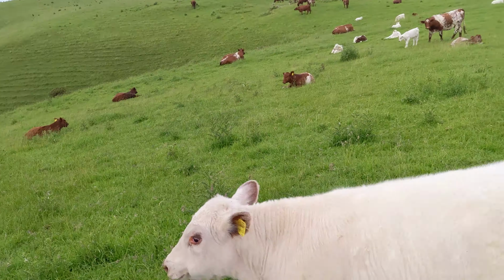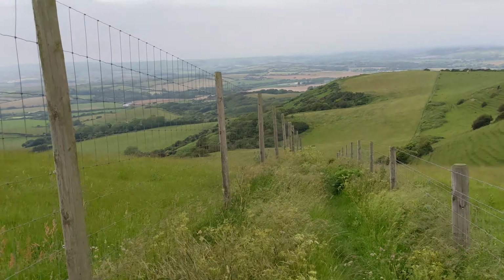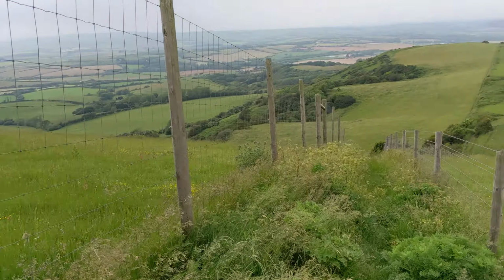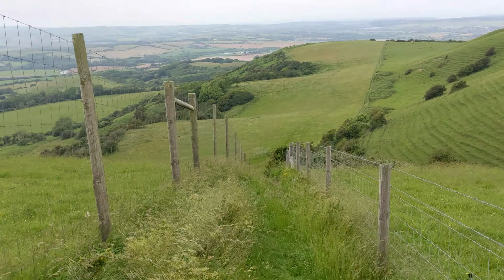Hello mate, how are you? Steep drop here. I used to try and attempt this on my mountain bike and never succeeded. It's far too steep. And these are deer fences. They used to keep deer here, but no longer. They've been moved about five or six miles away, but the fences still remain.